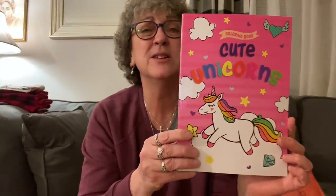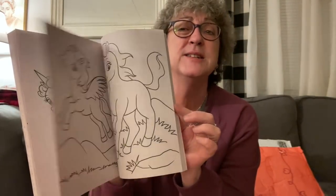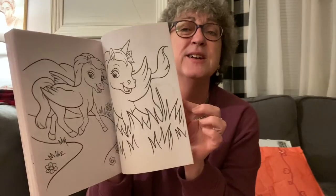Then I found something for the girls. Surprise, surprise. Unicorn coloring books. Oh my God. I got two, one for Caroline and one for Madeline. And look at these pictures. Nice and big and cute. Just really great pictures in it. And it's pretty thick. Look how thick that is. It doesn't say how many pages it has. Why would it? But really nice. And this is by Vision Street Publishing from Weston, Florida. I know where that is.